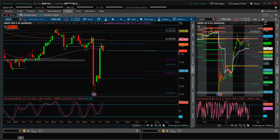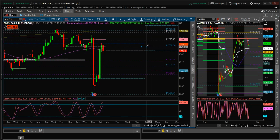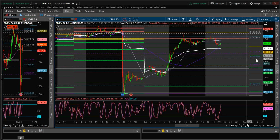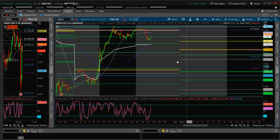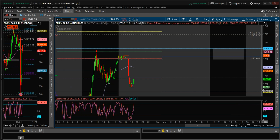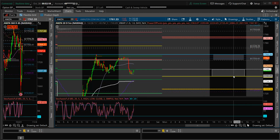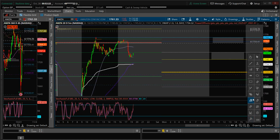Now we're approaching key resistance. Let me mark. I mean, we are at key resistance. So coming into this week, we're looking at 1749, 1759, 1766 as our key resistance. And our key support is going to be this 1748, 1740. Below that, we have 1722, 1709.